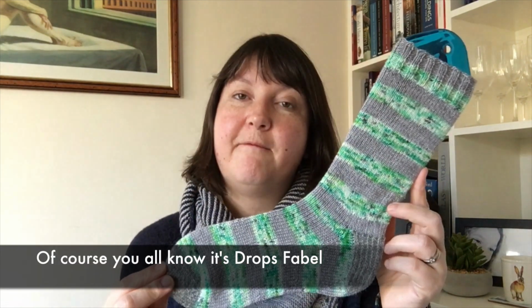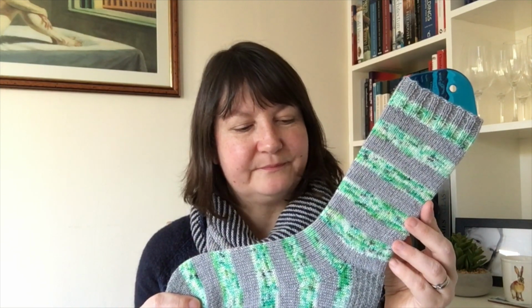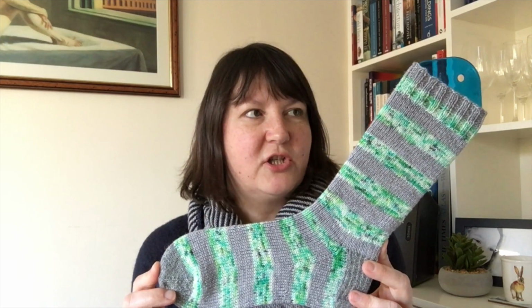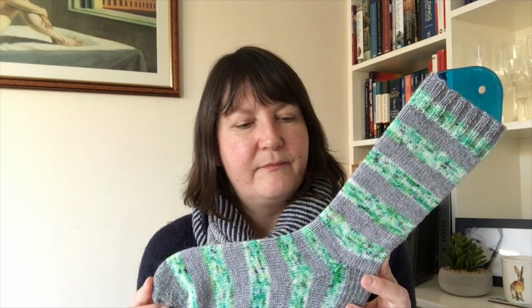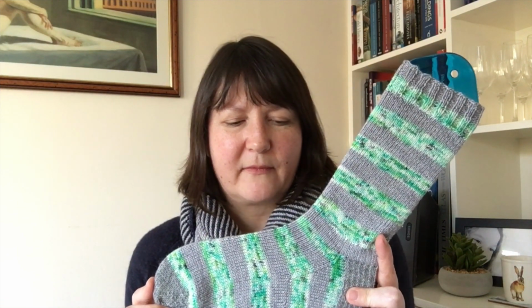So these were knit for my daughter. She eventually, after a little bit of badgering from me, graciously agreed that I could knit her a pair of socks. And she chose this colourway from my stash. I think I cast them on about three times. I was getting a little bit frustrated with my knitting inadequacies. I started them in the summer.